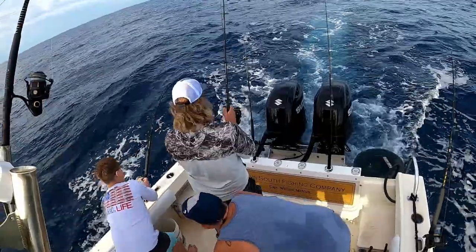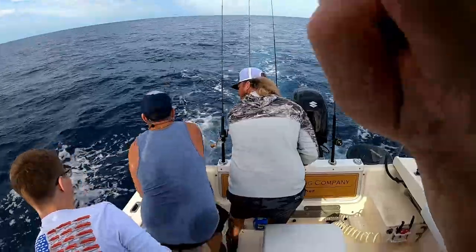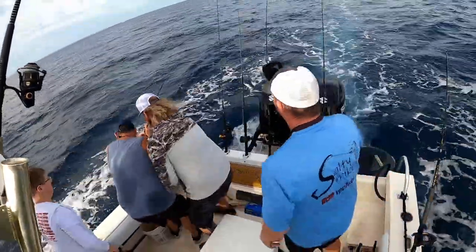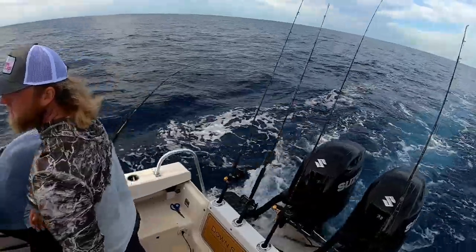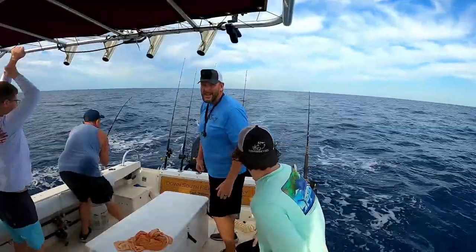Get it, bucket. Reel. Right at him. Something get hit? Yeah, you don't have to pull it out, you just reel it. Yeah, something's on that. All right, hooked up already. That did not take long.